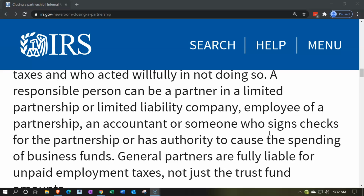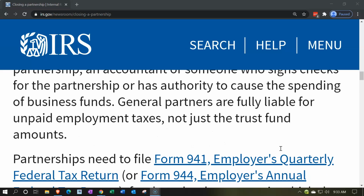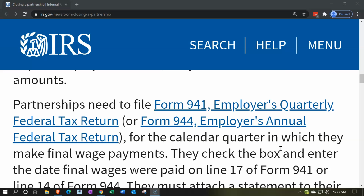So a responsible person can be a partner in a limited partnership or limited liability company, employee of a partnership, an accountant, or someone who signs checks for the partnership or has authority to cause the spending of business funds. General partners are fully liable for unpaid employment taxes, not just the trust fund amounts. Partnerships need to file Form 941, employer's quarterly federal tax return. So that's the quarterly return.